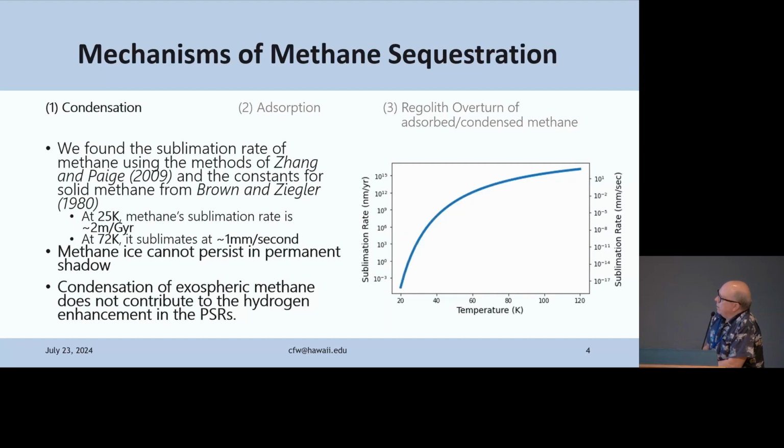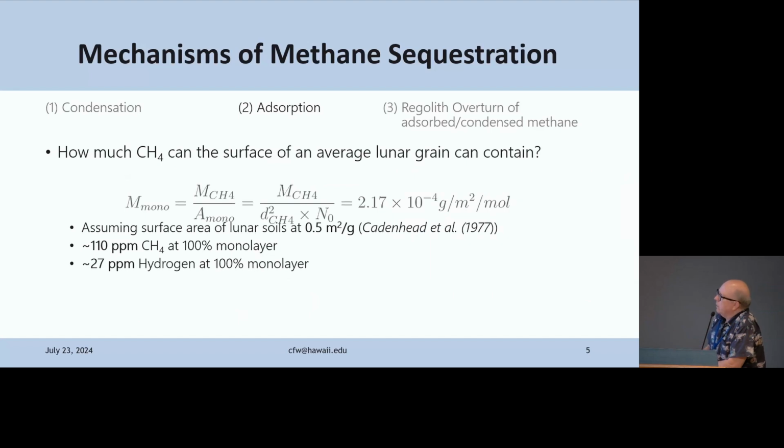Chiara wanted to make the point, I won't belabor it, but she did some calculations just to put to bed the notion that methane may actually condense. Methane will not condense at lunar temperatures. The coldest of the cold traps at night are just long enough to keep it for geologic time, but when the coldest of the cold traps get to their warmest temperatures, methane is just gone really fast. So there's no condensation of methane.